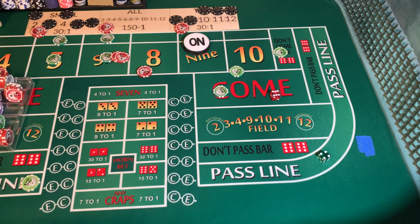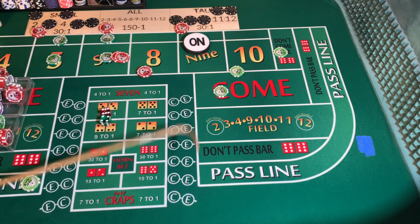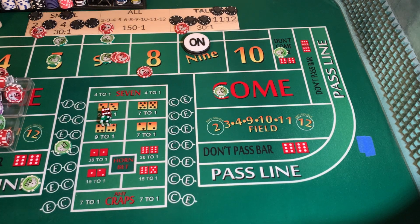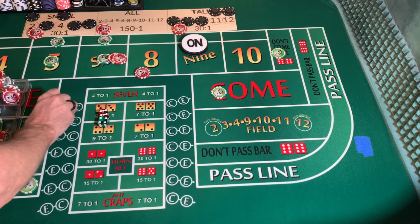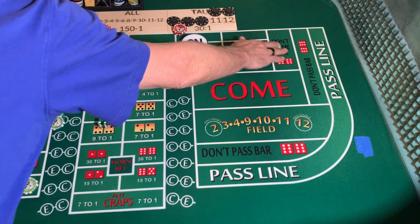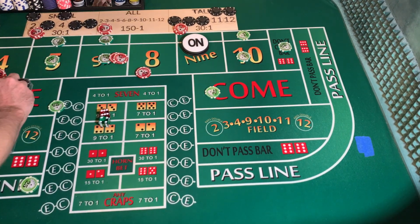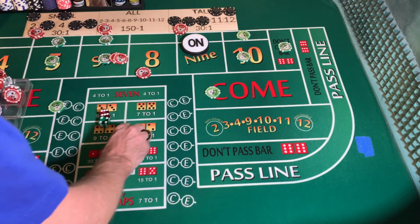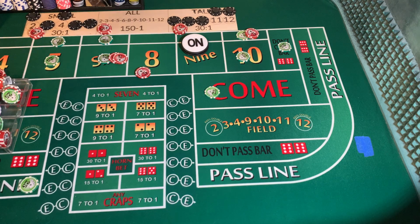Four, six, ten. Gonna mark the 10. We're gonna win $50 on that 10. It's gonna cost us one. I'm gonna take that from my profit rack. Come bet goes to the inside and the don't come goes in behind. Gonna replace our come and don't come. We're gonna put $10 in odds on the 10, we're gonna rack 25. Three, two, one, three, dice out.